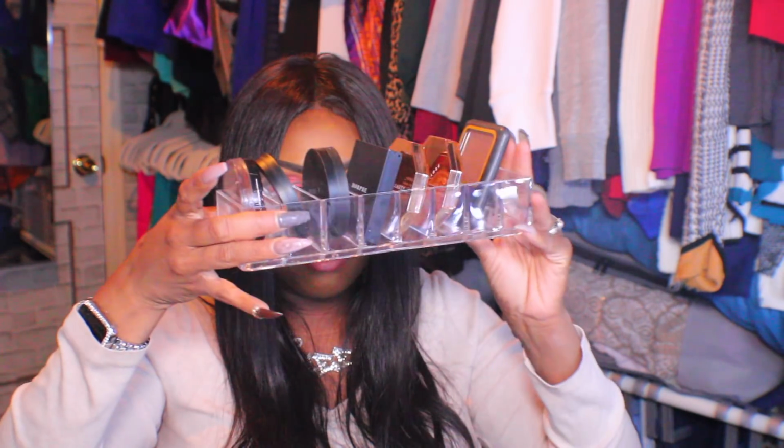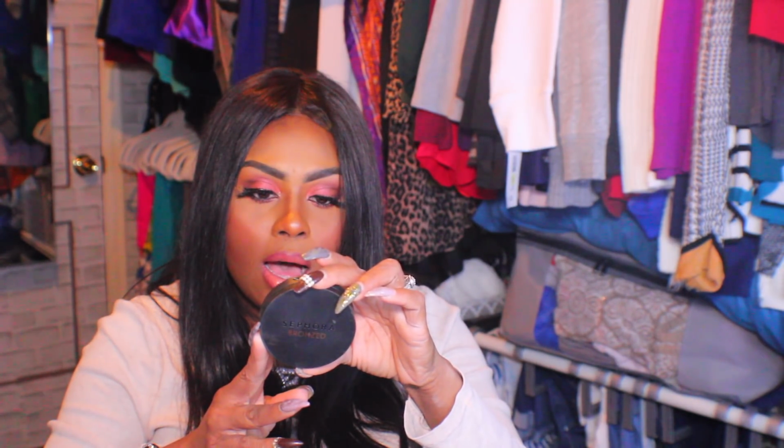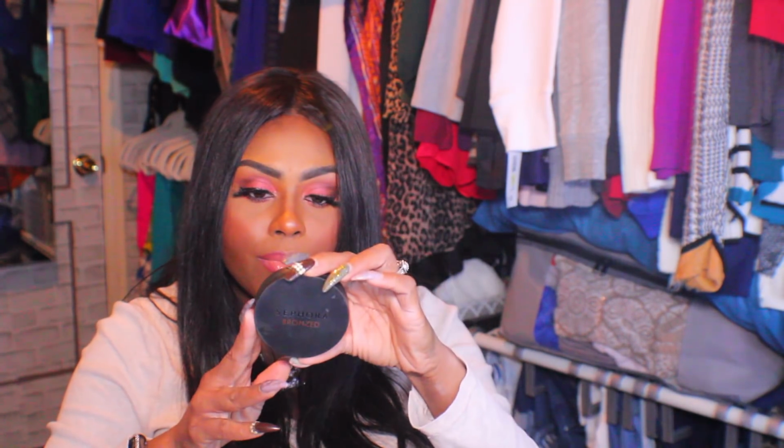Okay. So I'm gonna show you the ones. I do have another container that I keep my bronzers in. I have the Full Spectrum Covergirl. Love this. I have an E.L.F bronzer, and this one is Constantly Bronze. I have the Sephora bronzer, and this is in 05.